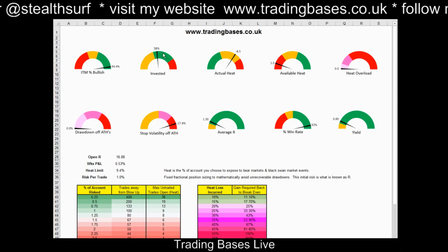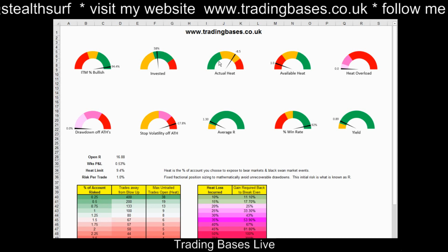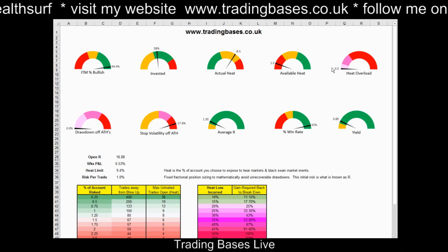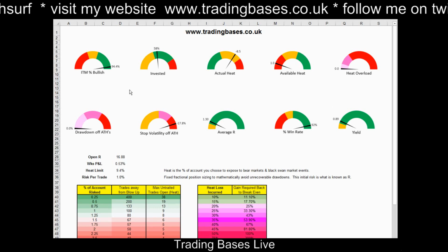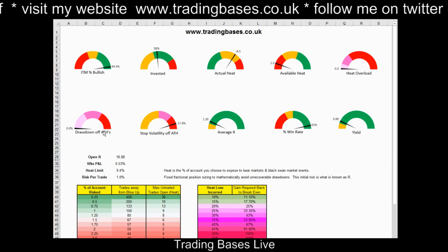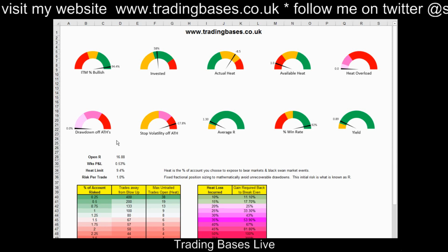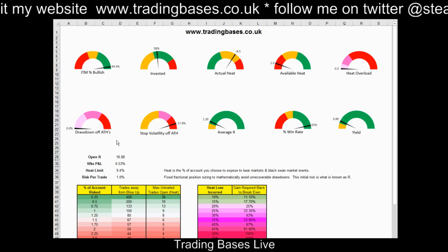So on the trend trades, I'm more invested than what this shows. Actual heat will be slightly out, available heat will be slightly out. Heat overload should be 0 still. Just need to check all my trail points as well, see if I can free up any heat in other areas. Drawdown of all-time highs, obviously 0. We're pushing all-time highs right now, as we speak. Nice pop in VLX this afternoon.